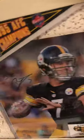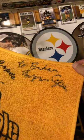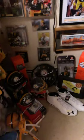Ben Roethlisberger signed picture. Matt Feiler signed picture. He graduated from where my niece and nephew went in Lampeter-Strasburg, Pennsylvania. That's the high school. Here's a Myron Cope towel personalized to me. Pretty sweet. And then just some more. This is my stuff I got to take to camp this year. We'll pause it there. I'm going to show you my latest and greatest customization.